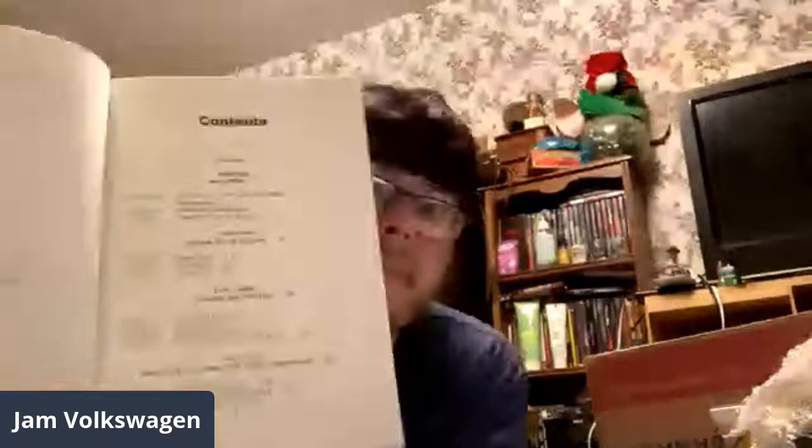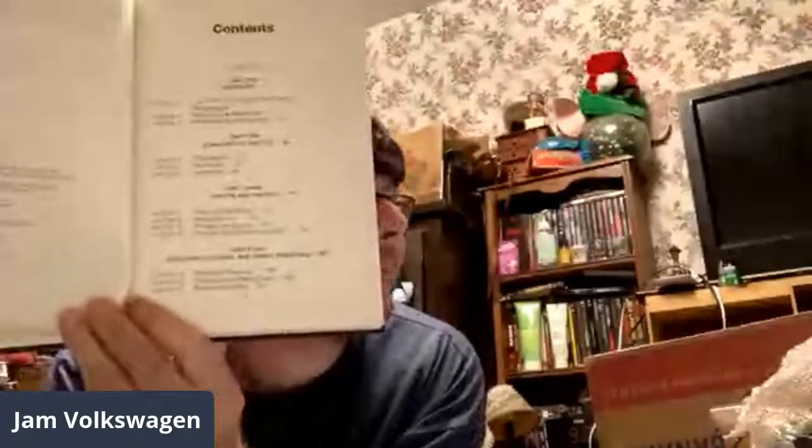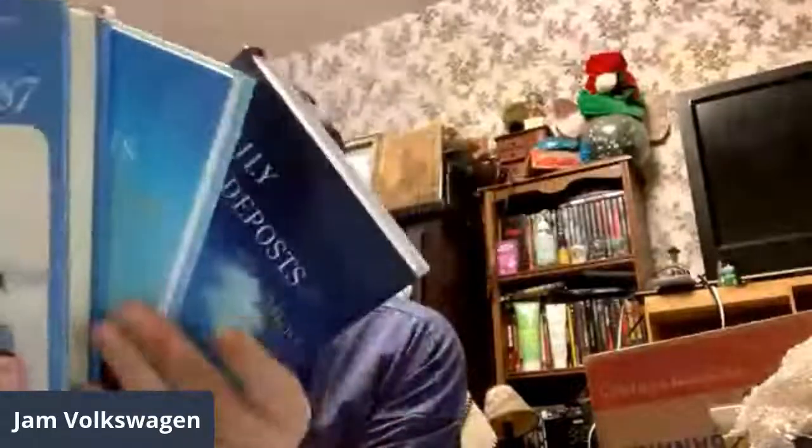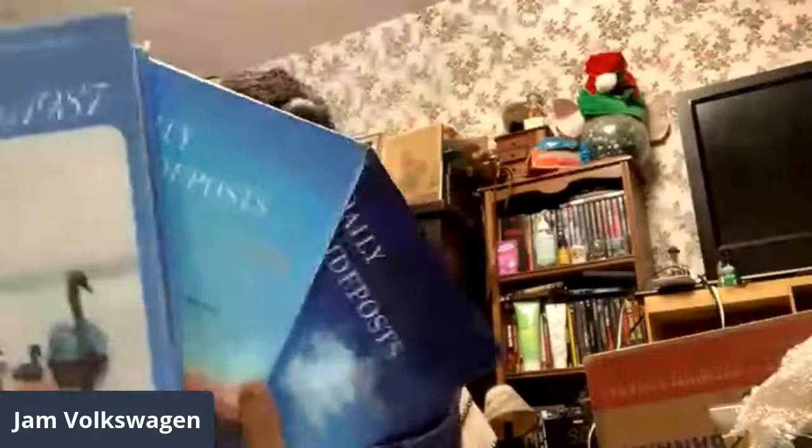Yep, it's a duck book. All about hunting them, cooking them, the boats, the blinds, all that. Go ahead and pass it. Alrighty. You got one more, Jeff? Set of three. Starting at $3, The Daily Guidepost from 1987, Daily Guidepost from 2010, and Daily Guidepost from 2009. Okay.